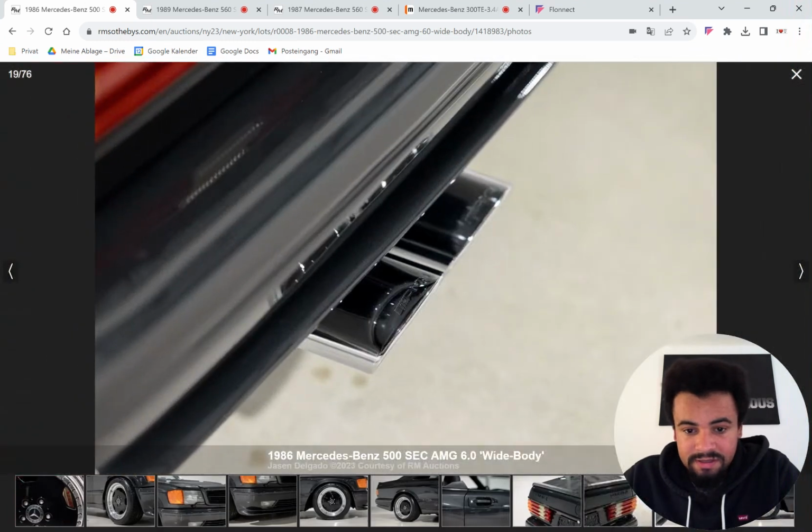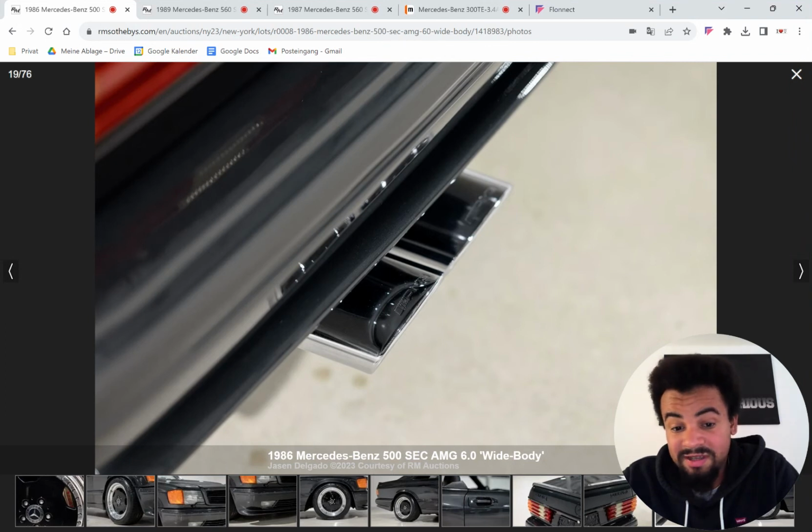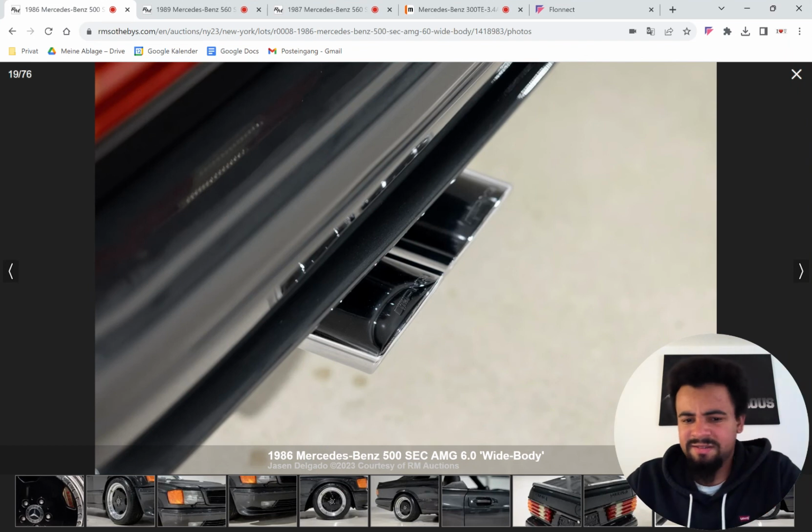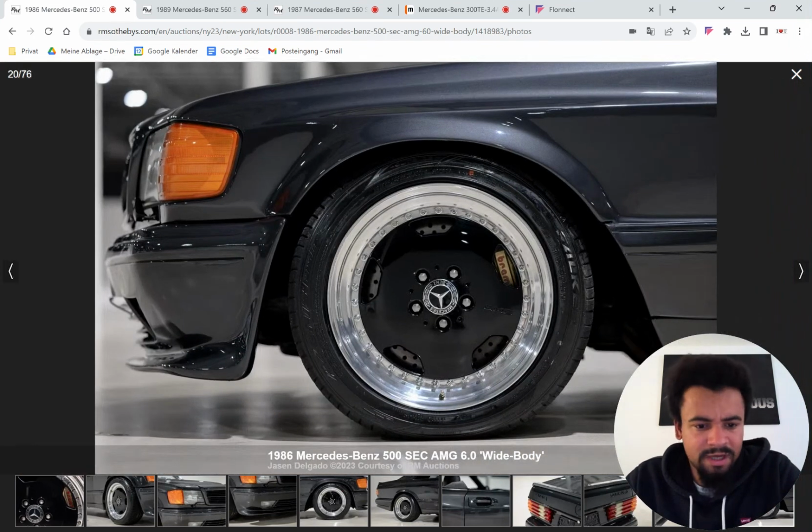So, all right, this is the exhaust. Like I said, it does say AMG, but I'm not sure because the reproduction exhausts also say AMG on them. And they look quite original, but I don't think this is original. I'm not sure, but I don't think it is.